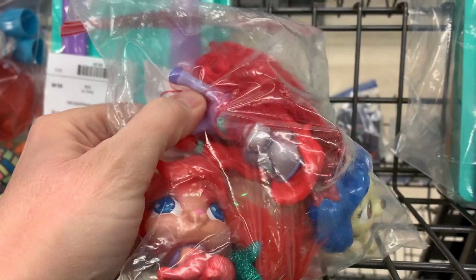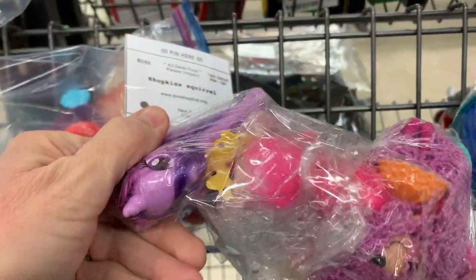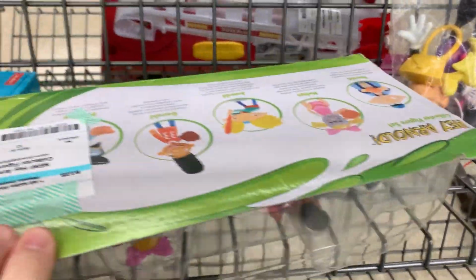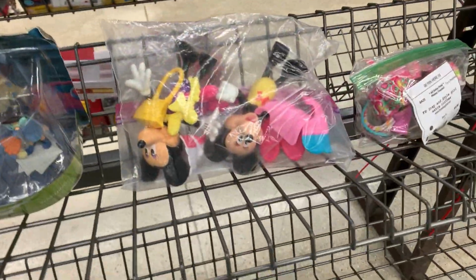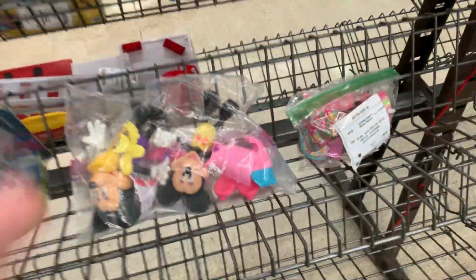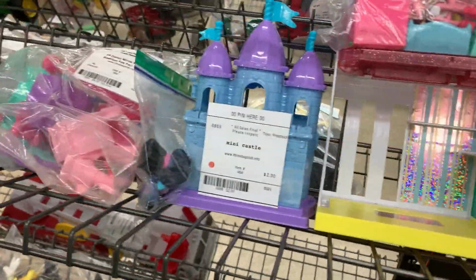These are, what are they called? Palace Pets. And if there would have been more in the bag, I probably would have bought those, but I think it was like $1 a bag. Maybe I should have got those. I probably could have made a little bit of money, but I thought about it. I was like, oh, there's 2 bags, and then I passed. Anything new, old stock, if the price is right, I'll pick it up, but I decided to pass on those. Those little Minnie and Mickey, they did have the dot, but just not enough there. Those are Vampirina figurines, and I don't believe those had a discount.